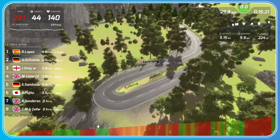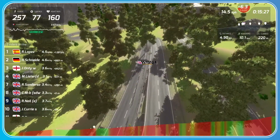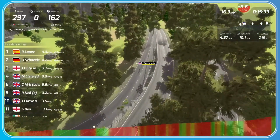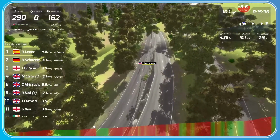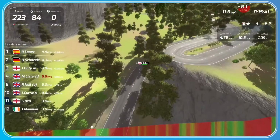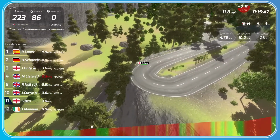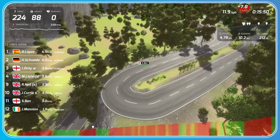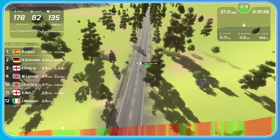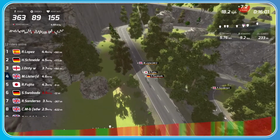There's Sanderson then, a little bit further back from us, 300 metres. And Neil and CMB riding together. Dave Carrick from STW just a little bit further back, 60 metres up the road. And Ben, that's Ben F, I know sometimes people reverse their names on this. And Johnny Mannion at the end there. Come back to me then. A little group of three.